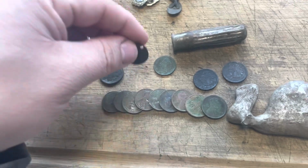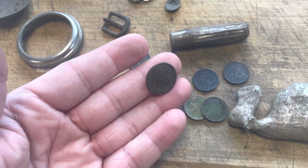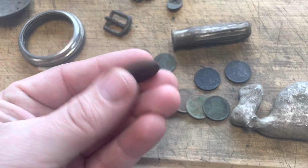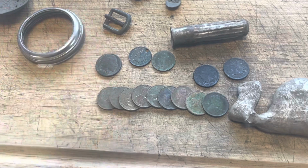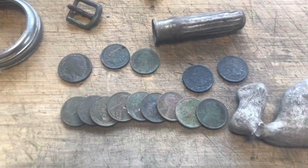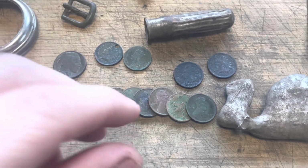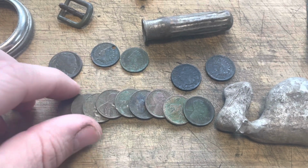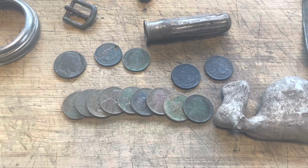That's really neat. Got the one Buffalo nickel, 1927, I think. Would have been cool to find a few more nickels. I was hoping to find some V nickels or maybe even a shield. I have yet to find a shield nickel. What else do we got? We have 9 Wheaties of varying ages, spanning across all the Wheaties.